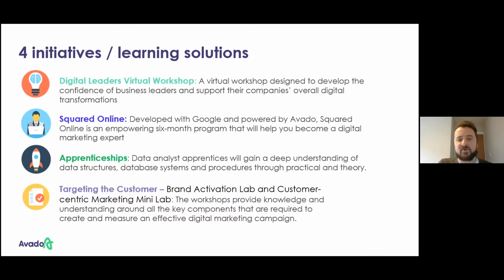The second one is the Google Squared Online. I mentioned earlier that it's a globally recognized digital marketing qualification developed with Google. So it's a 6-month program that looks at all aspects of digital marketing. So it's delivered across a 6-month period.